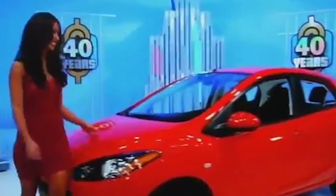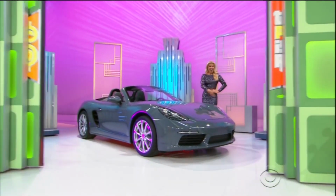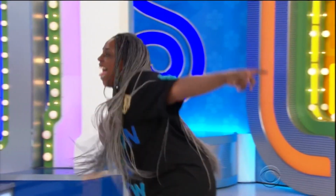The show connected her with a Mazda dealer near the show's Los Angeles area studio, who then shipped her a car to a dealer near where she lived in Nevada. Regardless of where you live, the show requires contestants to pay California state income tax on their prize right then and there. So to get her not quite free car, Schwartz had to fork over some of her savings along with $1,200 she'd won minutes before playing Plinko. So it's more like a heavily discounted new car, which is still nothing to sneeze at.